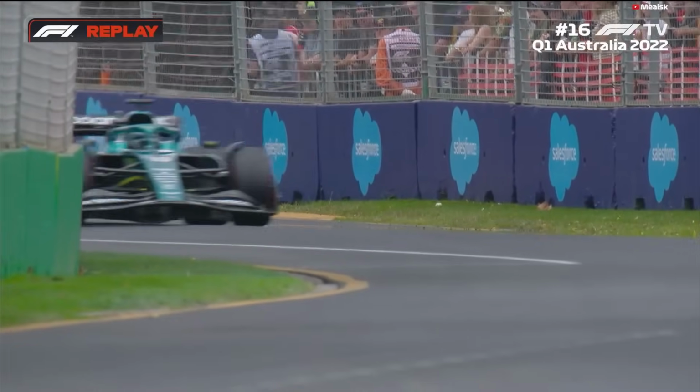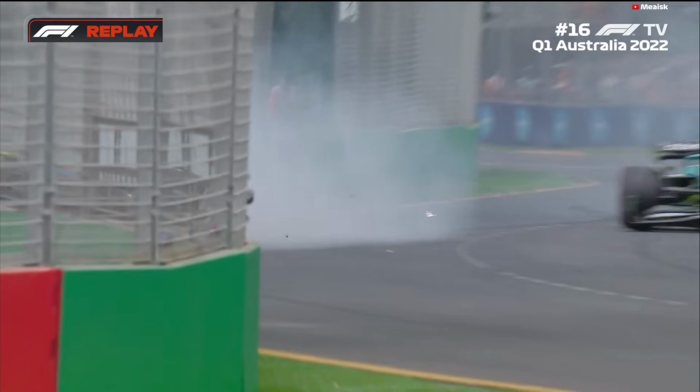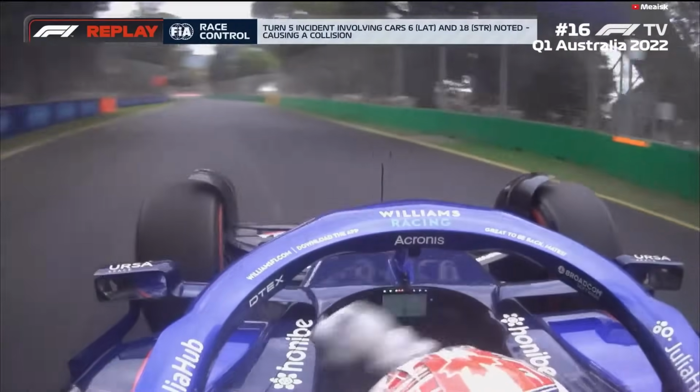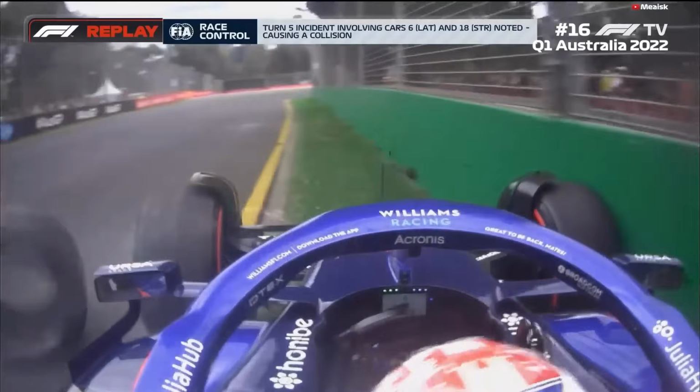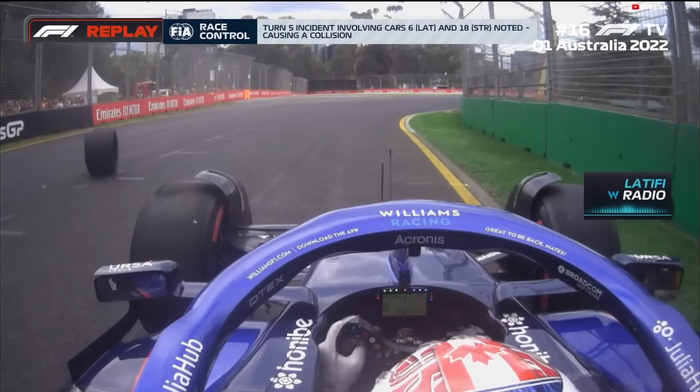My word. What on earth is Stroll doing? Latifi let him go through, looked like he was completely off the track. Obviously frustrated that Latifi hasn't let him go earlier. Now, what on earth is Stroll doing from that point? Latifi cannot be more on the right. He's almost on the grass, and Stroll turns to the right. Not acceptable. Don't understand what he was doing. Sporting message.